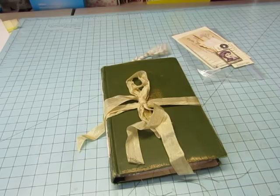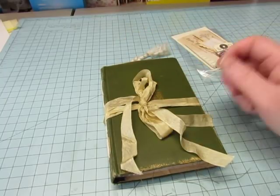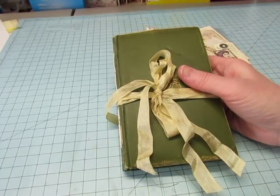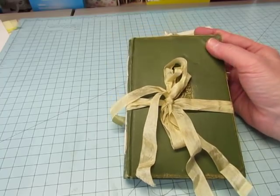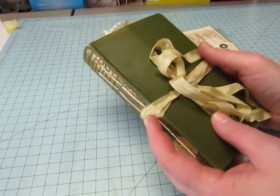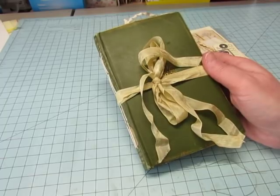This journal has been on a journey. This was a custom order for someone in Singapore. I mailed this journal out to Singapore on December 28th. She never got it. And we waited and waited and waited, and she never got it. So I refunded her. And then last week it appeared in my mailbox.